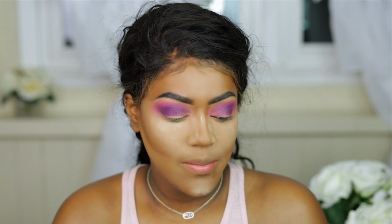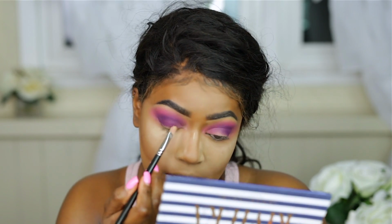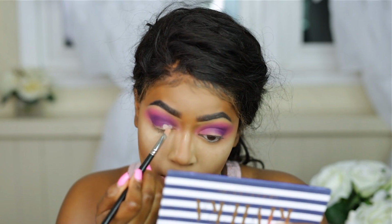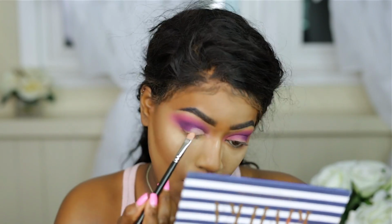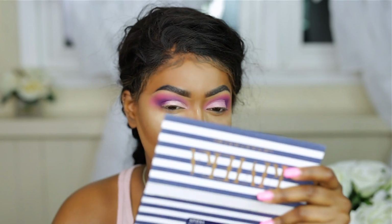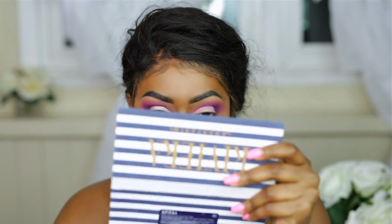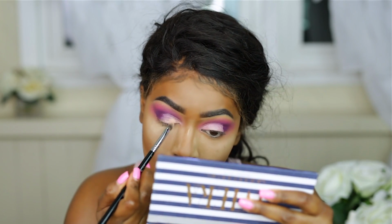Now we're gonna do a little bit of a cut crease, and I'm gonna use some more primer. I'm taking a MAC 242 brush, and I'm just gonna add that right here. I like it. I like it like that. I'm gonna take a flat brush, and I'm gonna go into the color. So I'm gonna use the color Estate right here, and I'm gonna just start applying that.